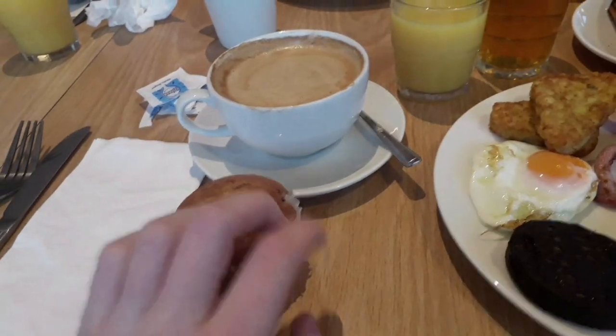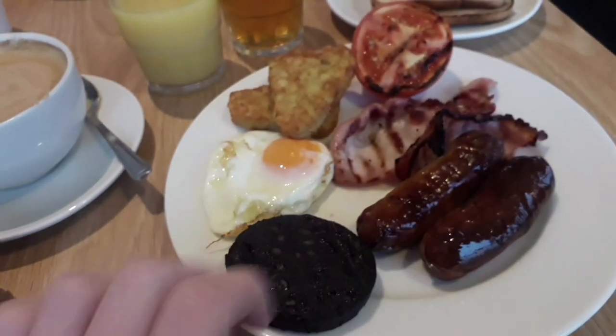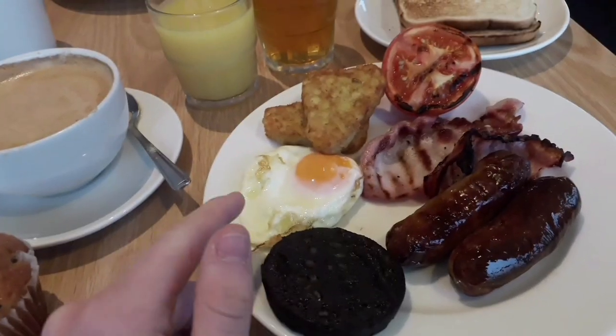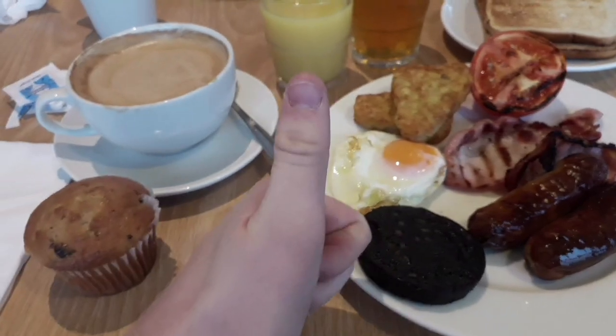So we've got a muffin, coffee, orange juice, apple juice, tomato, 2 hash browns, 2 pieces of bacon, 2 sausages, 1 black pudding, egg, 2 slices of toast, breakfast, and a coffee. Good stuff.